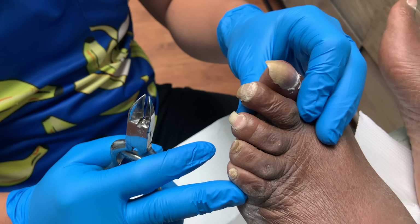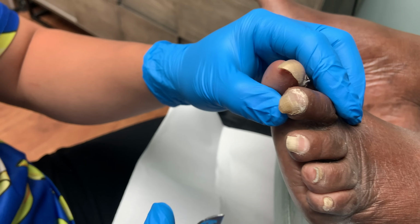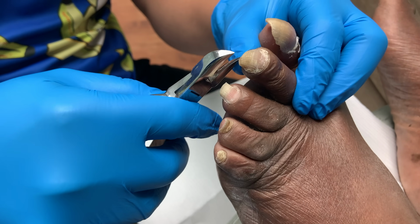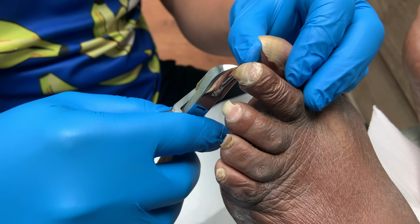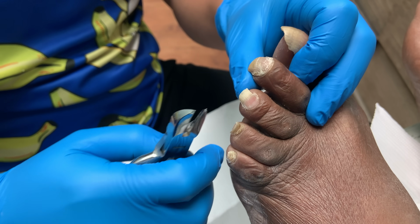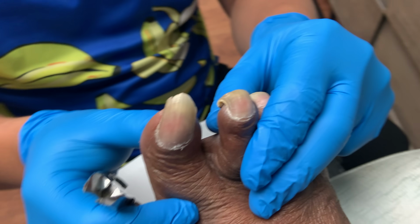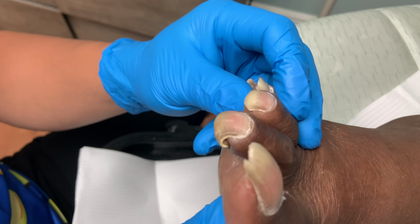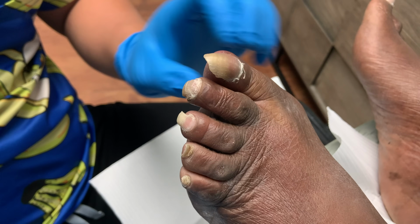All right, we got some long nails. Story is that she's been in and out of the hospital and nobody will touch her feet, so we are here to help her. She's on blood thinners, which causes your blood to be thin, so you can easily cut yourself, and cutting yourself will cause you to bleed a lot.